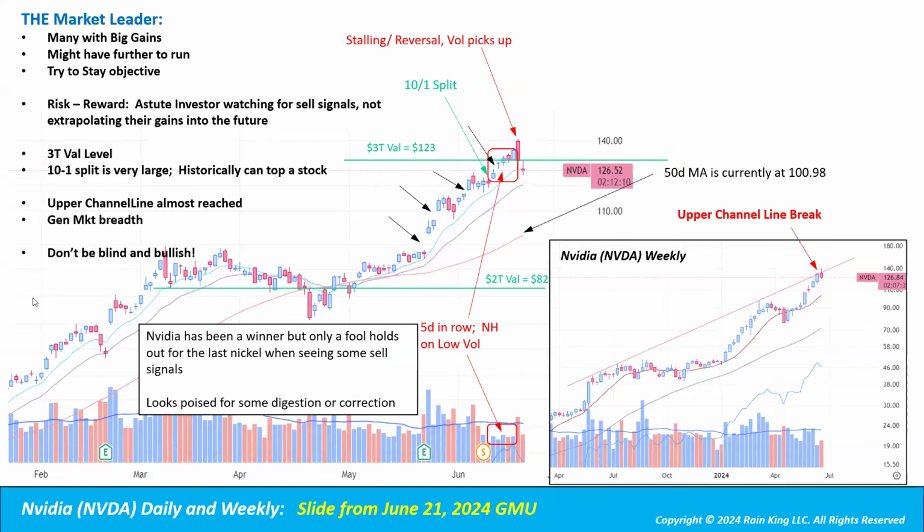Now let's look at something more recently. Here's Nvidia, probably the market leader, one of the most incredible stocks for 2023 and 2024. This is the actual slide that I used in my general market update on June 21st, 2024. And I was pointing out that even though Nvidia was an incredible stock making incredible gains, you didn't want to be blind and bullish. You needed to keep your chart reading skills at the forefront. And I pointed out a couple of sell signals as they were happening in real time.